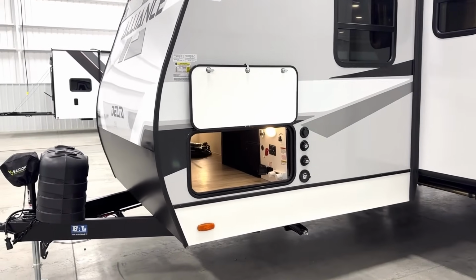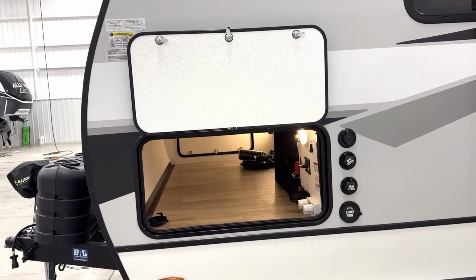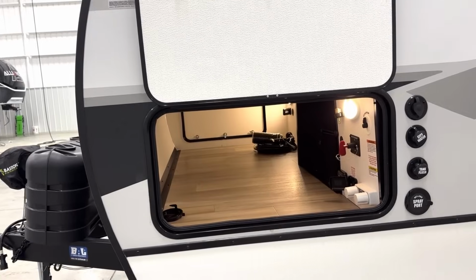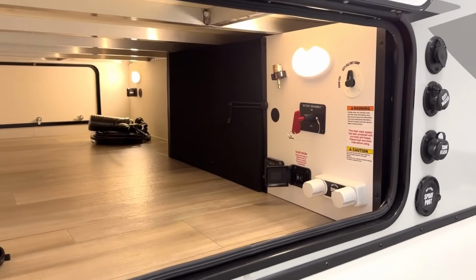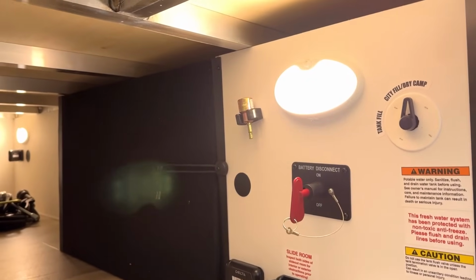So there's another of those hot cold sprayer ports. You got your outside black tank flush here. Now a couple of these hookups are outside. This is slightly an abbreviated version of their docking center. I do like how the battery disconnect switch is up a little bit higher so you don't smash it. Oh, hello. You see that little drill bit right there?